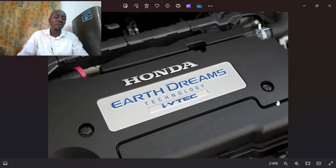But then, if the car was a turbocharged engine and produced more power, you could say, okay, fine, I can deal with it concerning what I gain from it. But this one is just normal. Yeah, it has some power, about 180 horsepower, about 245 newton meter, but not really worth it.